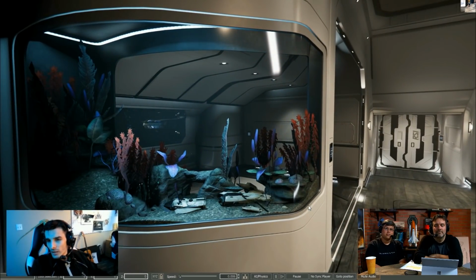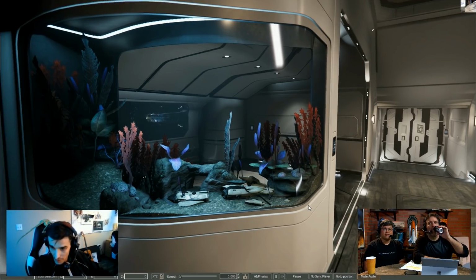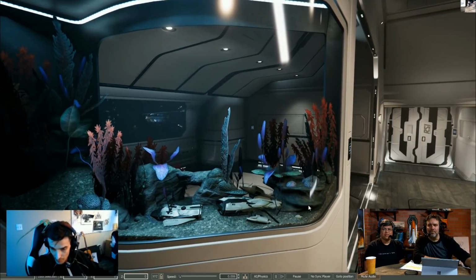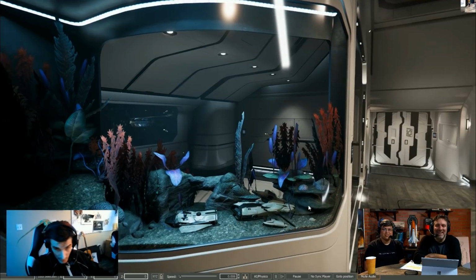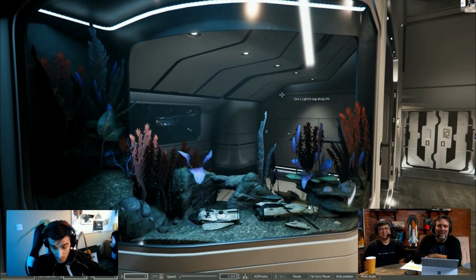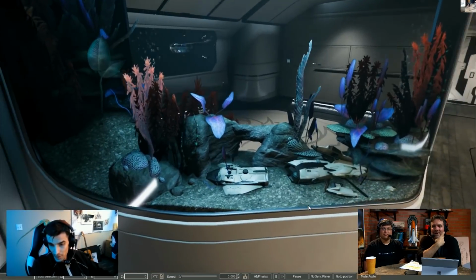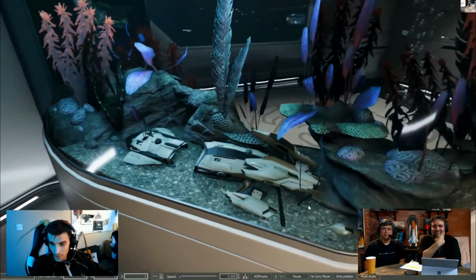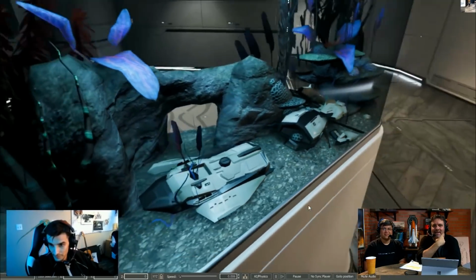So I think somebody on the forum actually recommended this. Fish tanks usually have a shipwreck in them, and this is a game about ships. So I took the actual geo from the old Constellation Phoenix. Really? Yeah, the Mark I Constellation Phoenix. Get in there close, let me see it. Grabbed the LODs for it and made a little shipwreck out of it. I did not know that.